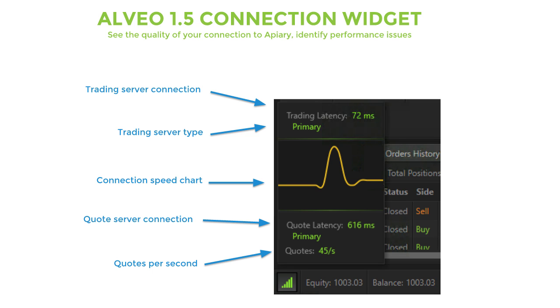So with this new little widget in the bottom left, you can tap that. It'll slide open and give you a little graph and tell you your network performance over time. It'll tell you your trading server connection latency, your quote server connection latency, and whether or not you're on a primary or secondary feed for both of those connections. This is handy because you'll know depending on what you're doing on your computer and what your network is like, if that's adversely affecting your performance.